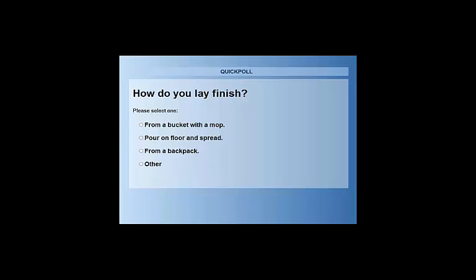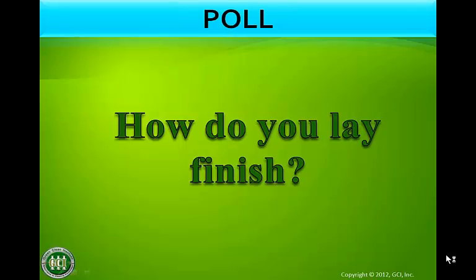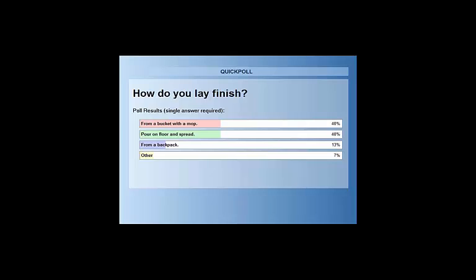And as we see here, about 80% of the people have voted. A few of you are still hanging off there. Okay, so we'll close the poll here, and it looks like 40% of people lay their floor finish from a mop bucket, 40% pour it on the floor, 13% do it from a backpack, and 7% of you are still exploring some other way.